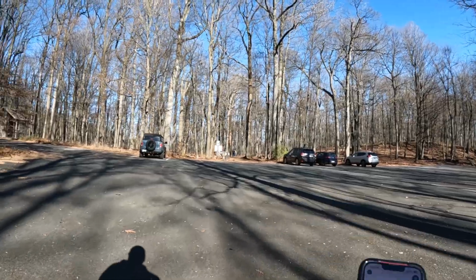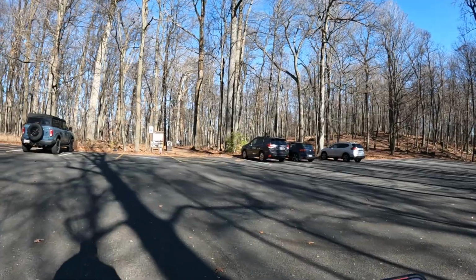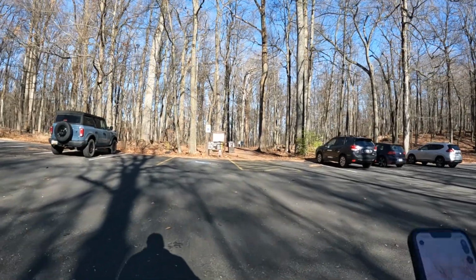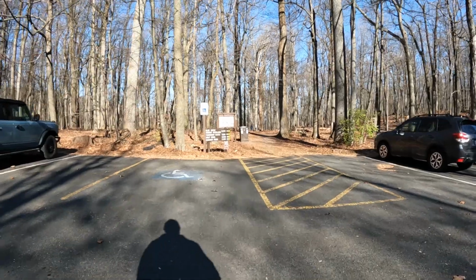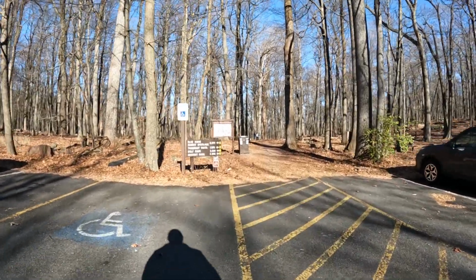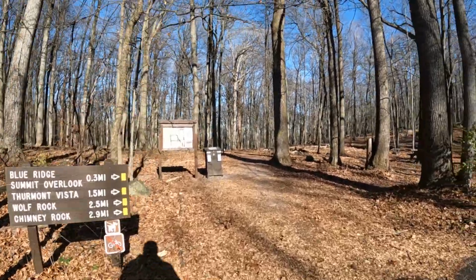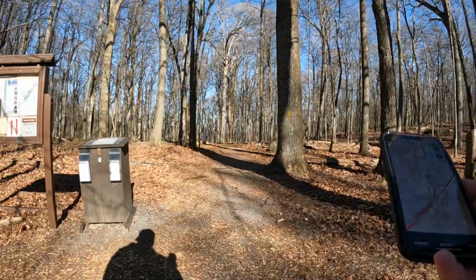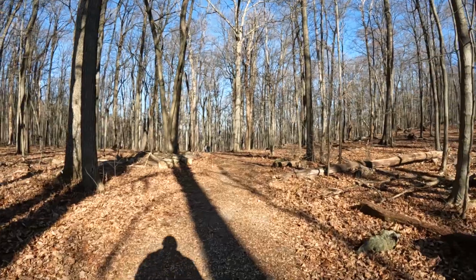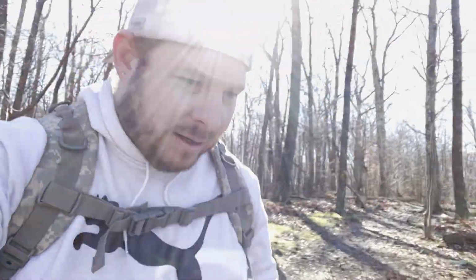Trail brings us through another parking lot up here on the top of the mountain. There's a lot of section hiking, it seems like, on this loop. I mean, it's just a bunch of different trails put together. It's odd. Very nice. Back into the woods.